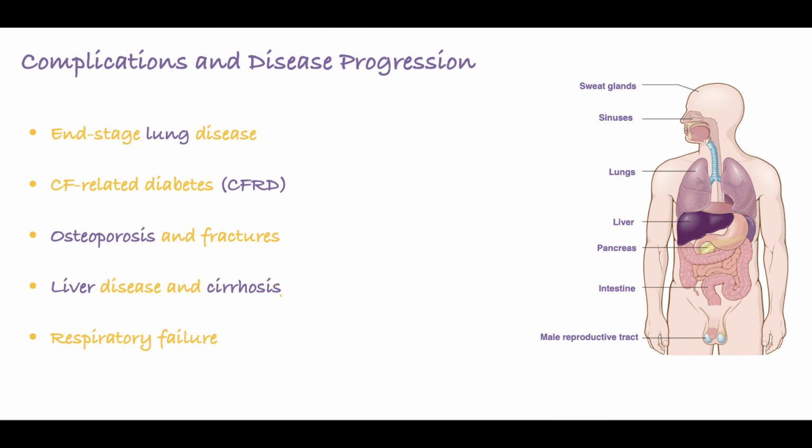Osteoporosis and fractures are also common, mainly due to chronic malnutrition and vitamin D deficiency. Biliary obstruction can lead to portal hypertension and liver disease, such as cirrhosis. Ultimately, respiratory failure remains the leading cause of death in CF patients.